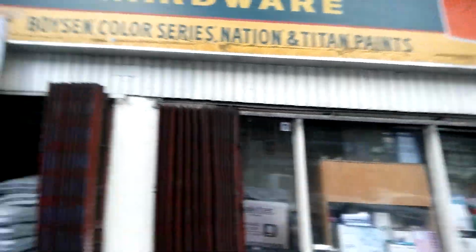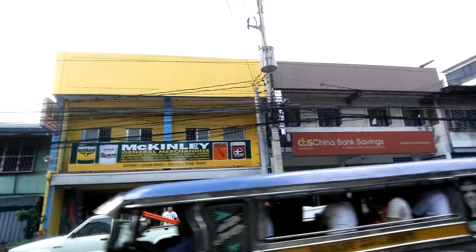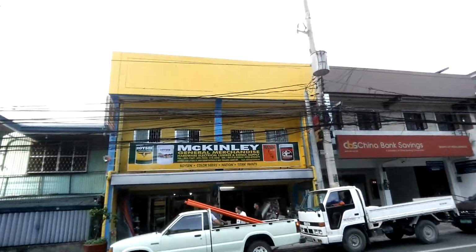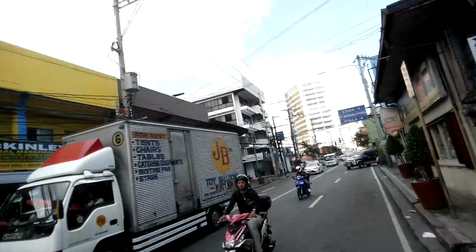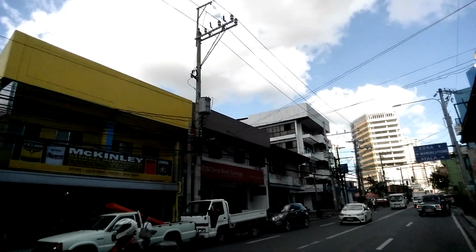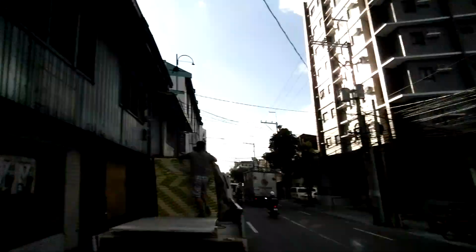Okay, so this here is a hardware store. Across the street looks like maybe another type of hardware store. Looks like they sell pipes and paint and other stuff. This here is a massage place.